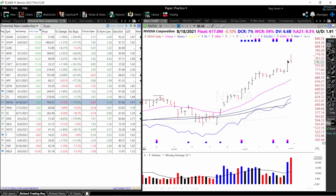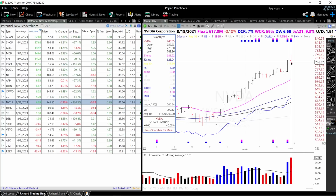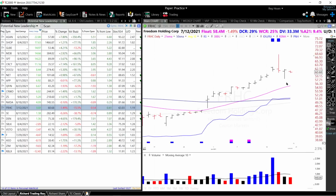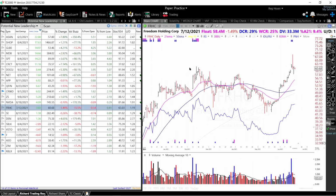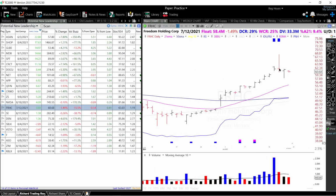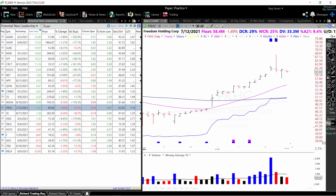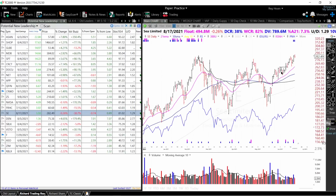NVIDIA trending nicely, but you do have a downside reversal bar on very high volume on this Friday. So it may be time for it to pull back here, form a structure above 700. FRHC, nice strong move, but a big downside reversal here, although this was very quick in the morning. So we'll keep that in mind, and some nice tight action to end out the week. So maybe it will be building out a handle here before really challenging these all-time highs here, and you can just kind of ignore this, but that remains to be seen.